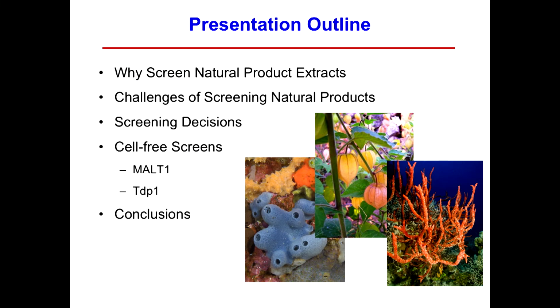So to start out, the outline for today's presentation: we'll discuss why we even screen natural products in the first place, and then we'll discuss some of the challenges associated with screening natural products. And there are a variety of those, and they entail the necessity of making a variety of screening decisions on how you intend to use your natural products in your development of screens to be able to identify new molecules. I'll then discuss a couple examples of cell-free screens that we've performed in our laboratory, and then we'll conclude with some new avenues for improving the efficiency and increasing the output of natural products research.